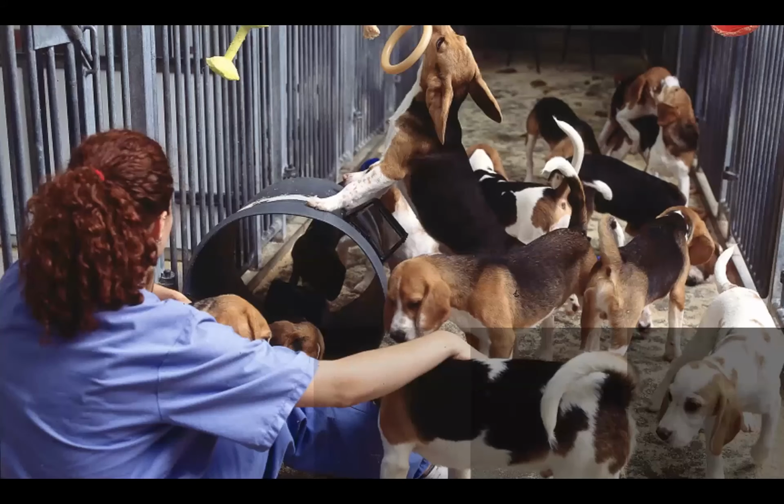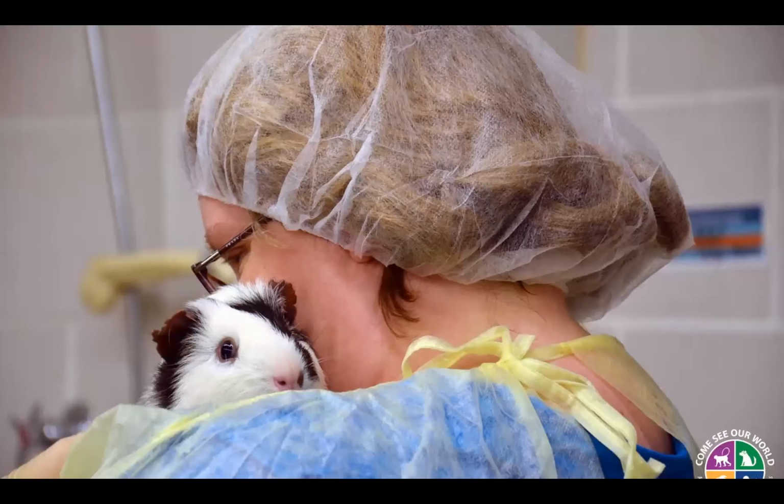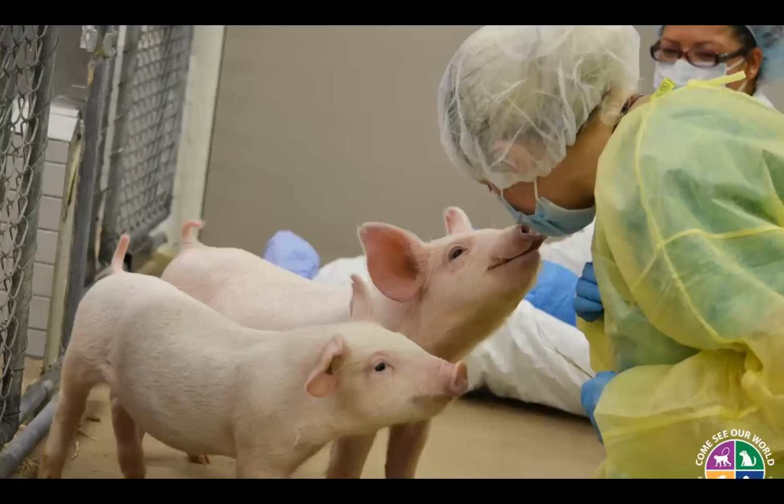And so my hope is that everyone leaves this Zoom meeting today realizing just how valued these research animals are. Biomedical researchers understand that happy, healthy animals make the best research subjects and therefore produce the best data. And my staff come to work every day because we love animals and they're important to us as well.